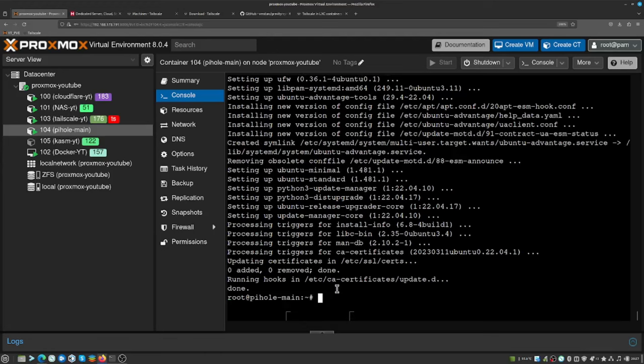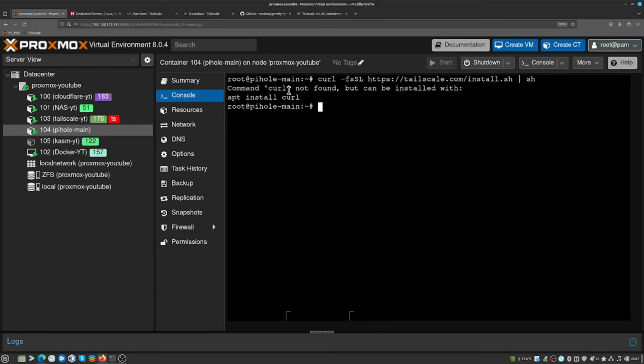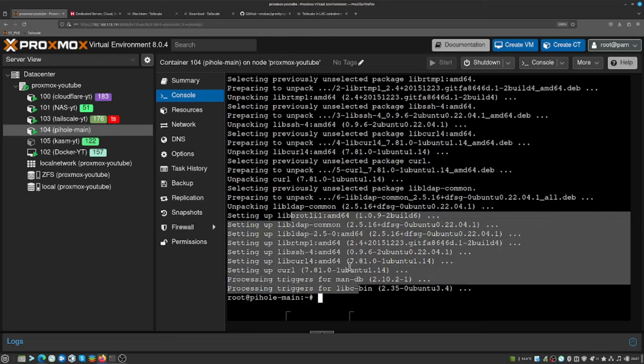And here we are, the LXC container is updated and upgraded. So now I can right click and paste the command to install Tailscale. Yes, it's going to complain about curl. I expected that. Let's delete all that. apt install curl, so let's get curl installed. It's just 3000 kilobytes, so that's installed. I can bring the command to install Tailscale back and press enter.